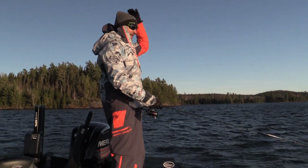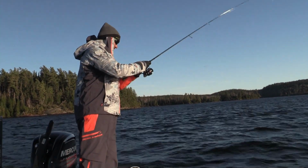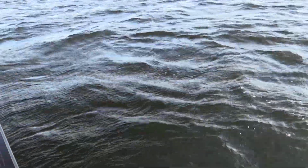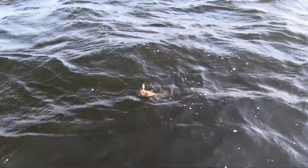Well, that wind picked up again. Went back to the right, back to this. Erik just got a couple. Erik, I got a nice one here. Feels better. I shouldn't say nice. Decent. There he is. Oh, that's a nice fish. Yeah, it's a decent one. I get this one. Okay. Keep fishing.